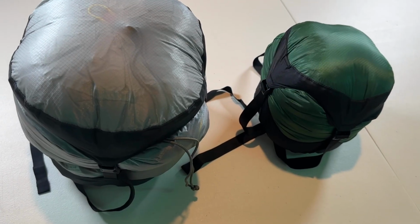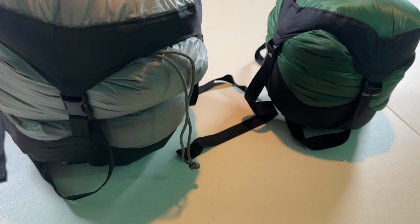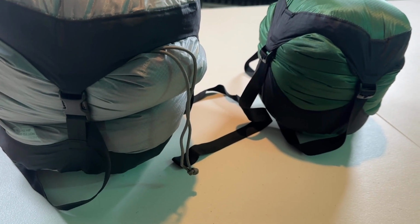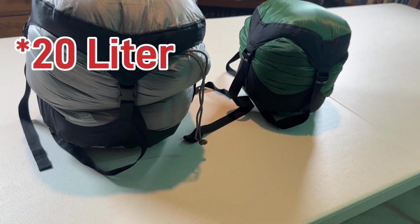So that's footwear. And then for socks, I have these Randy Sun waterproof socks. These are trekking socks. They're almost knee high. I'll be using these only if I have to go through snow, or if I know I'm going through deeper water crossings where I can't rock hop. Otherwise, I have these shorter ones, again mostly for snow type situations, colder weather, things like that.